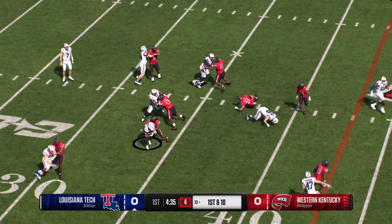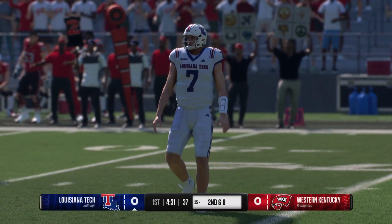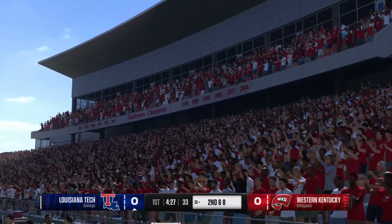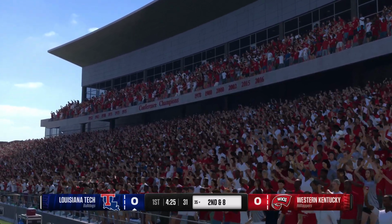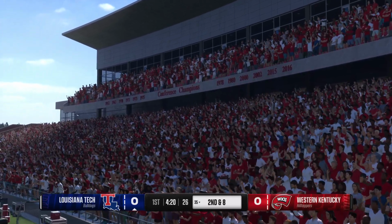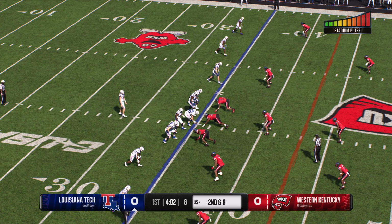They'll run it out of the shotgun. Just willed his way for a couple out to the 35. And those physical runs take a toll. It might not be a big game now, but down the road, 3rd, 4th quarter, late in the ball games, they tend to turn into bigger runs. After picking up a couple, it's 2nd and 8.